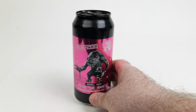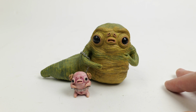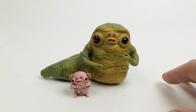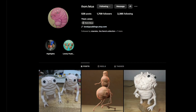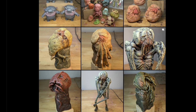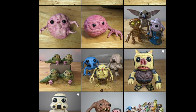I appreciate it. Next up, we have a couple of polymer clay sculptures. Now, these are made by Tom Fetus, who goes by the name Lonely Puddings on Etsy. A lot of names there, but he, I guess for lack of a better word, specializes in fetus-like sort of monsters or other little sculptures that have a very different and unique style that I really like, although sometimes they're a little on the disturbing side.